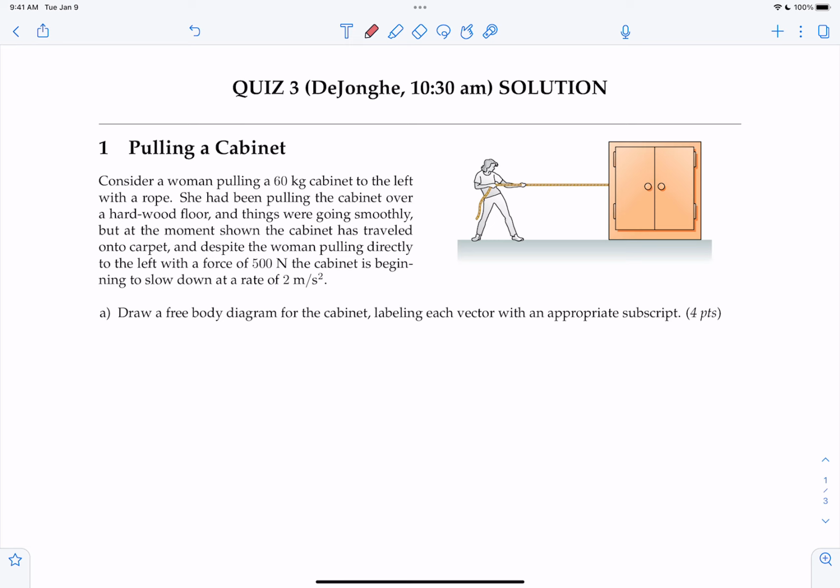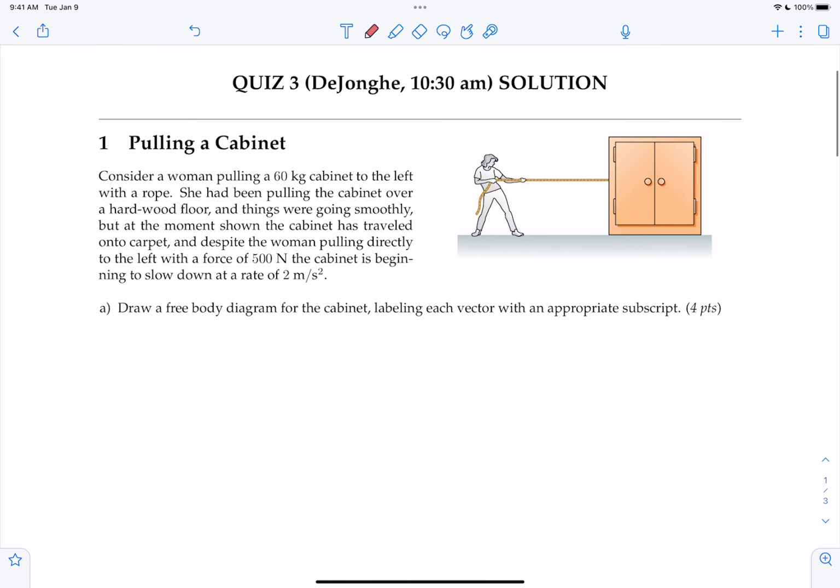So we have this first problem here, right? We have pulling a cabinet. It says consider a woman pulling a 60-kilogram cabinet to the left with a rope. She had been pulling the cabinet over a hardwood floor, and things were going smoothly, but at the moment shown, the cabinet has traveled onto the carpet, and despite the woman pulling directly to the left with a force of 500 newtons, the cabinet is beginning to slow down at a rate of 2 meters per second squared.